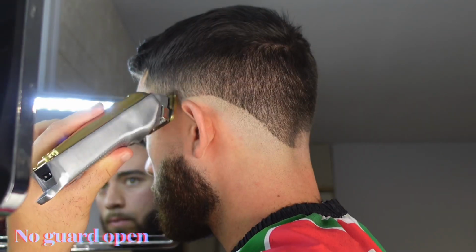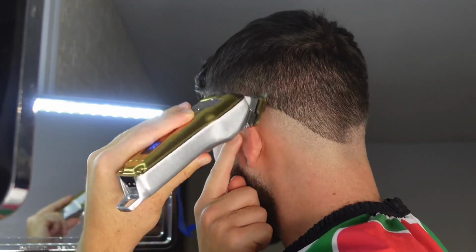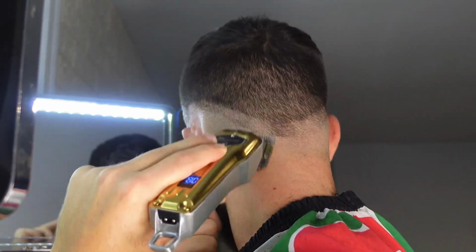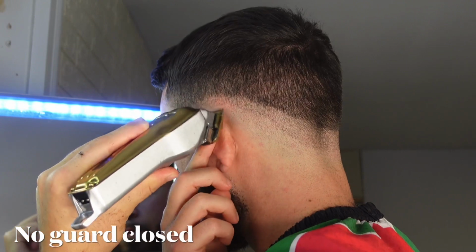So now we got our clipper with no guard on it. We're going to go up about an inch with the lever all the way open. Going to keep it pretty consistent all the way around. Notice as I get to the back, I'm going to make my guideline just a little bit bigger, just to give us a little more room to work with back there.